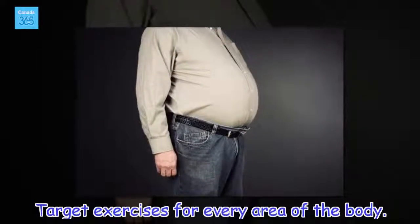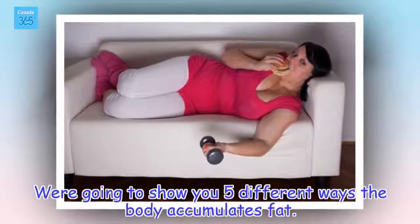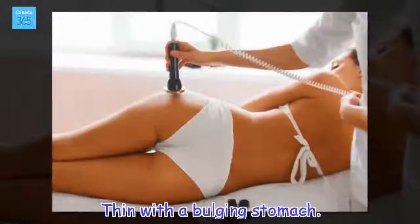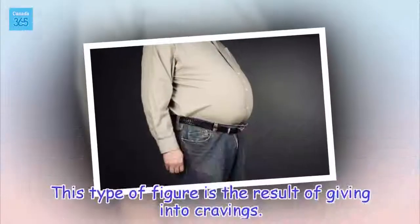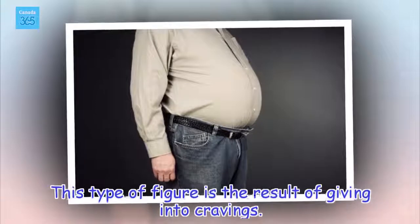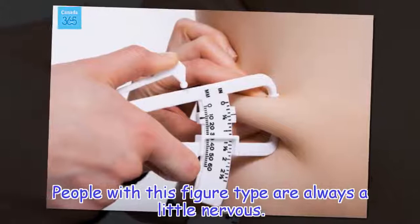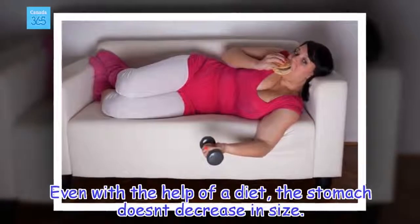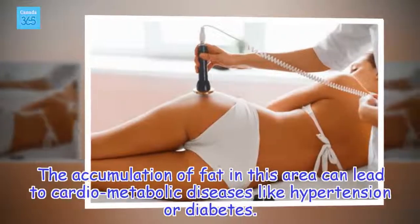Target exercises for every area of the body. We're going to show you 5 different ways the body accumulates fat. Thin with a bulging stomach. This type of figure is the result of giving in to cravings. People with this figure type are always a little nervous. Even with the help of a diet, the stomach doesn't decrease in size. The accumulation of fat in this area can lead to cardiometabolic diseases like hypertension or diabetes.